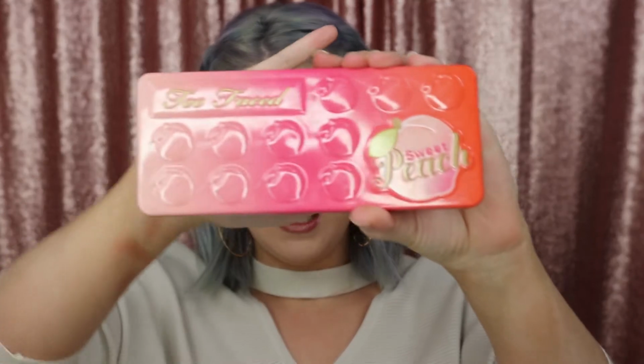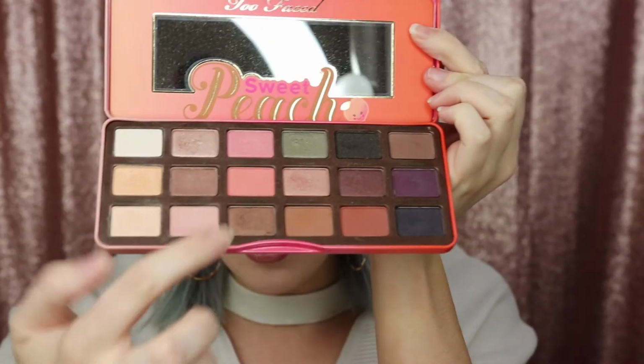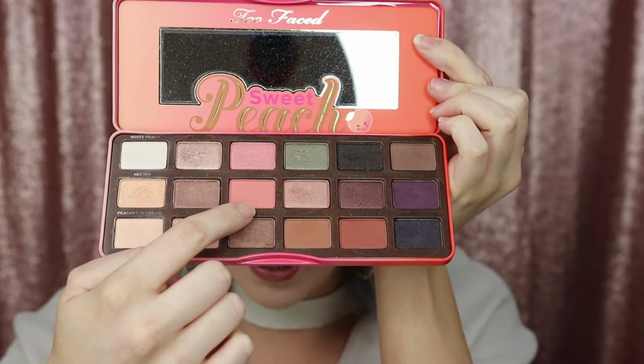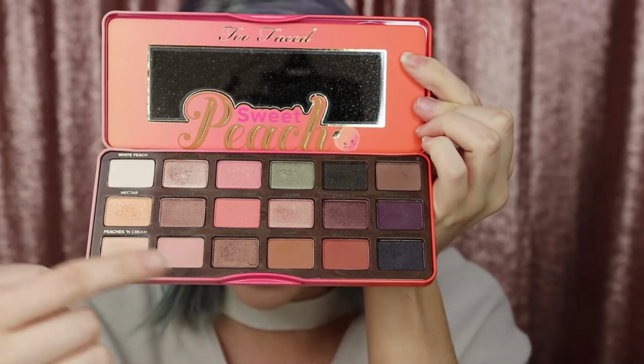Okay, so the next palette that I have been dying over is the Too Faced Sweet Peach palette. One, it smells like heaven, okay? I just opened it up and I can already smell it. The smell of peaches is just great. This palette has an interesting range of textures. It has mattes, but it also has a glittery shade here. It's got a lot of frosty colors, and then it's also got some shimmers, and we've got the mattes too.